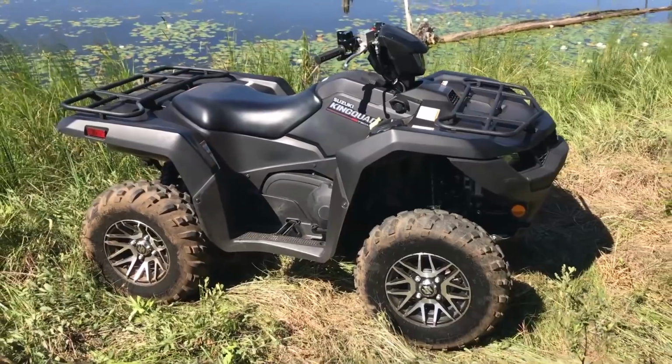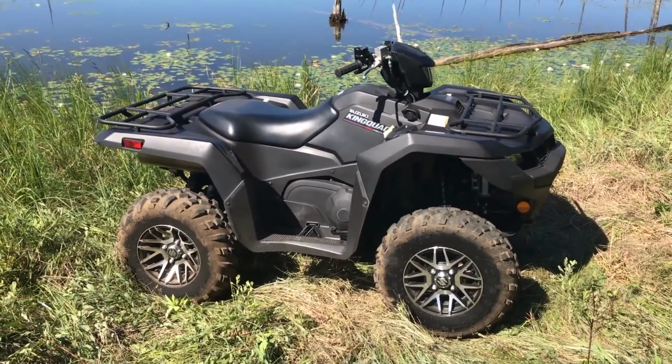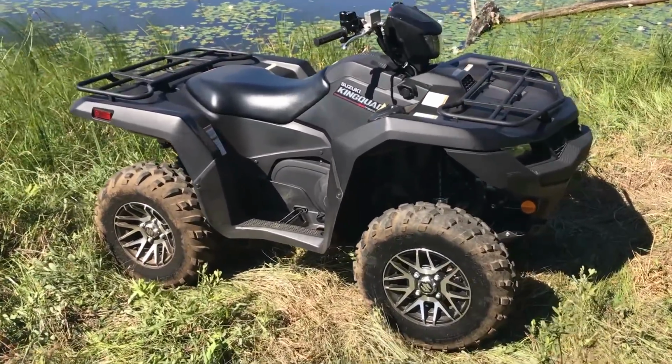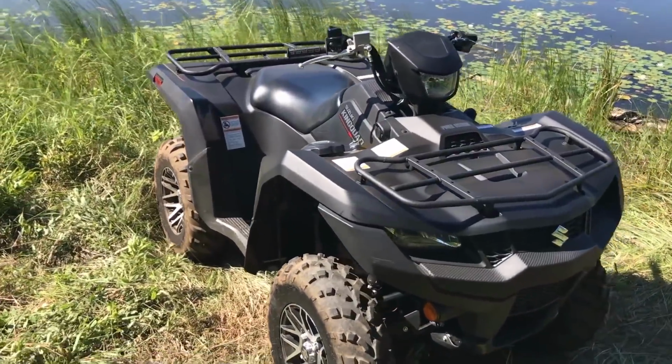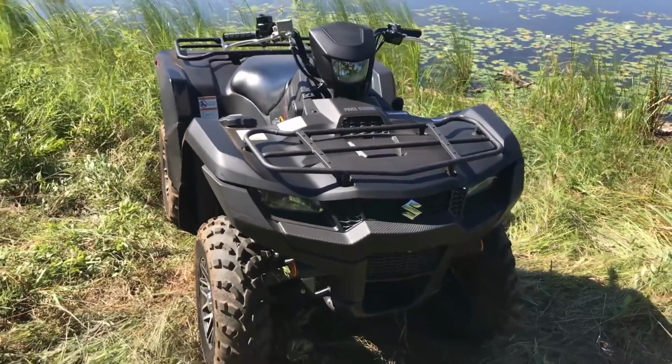So that's one of the parts of the SE Plus: the aluminum rims, plus the power steering. And yeah, it's a nice looking ATV. The new plastics on it I really like. It fits good. They've got a new seat profile. It's nice, very comfortable, rides good.